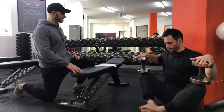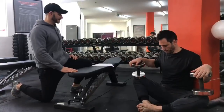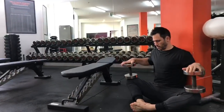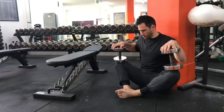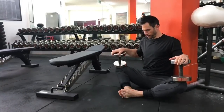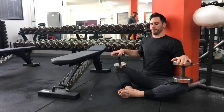Contract, relax, similar to hold, relax technique, is basically a passive stretch. He holds that for 20 seconds, and then he's going to contract. The difference between the contract, relax and the hold, relax is that in the contract, relax technique, the muscle is contracted concentrically. So it shortens. So you can see there he's resisting against the dumbbells, and then he's going back into a passive stretch or a loaded stretch there. Relaxing though is the important part. Now he's resisting against the dumbbells again, and then he's going to relax into that passive stretch again.